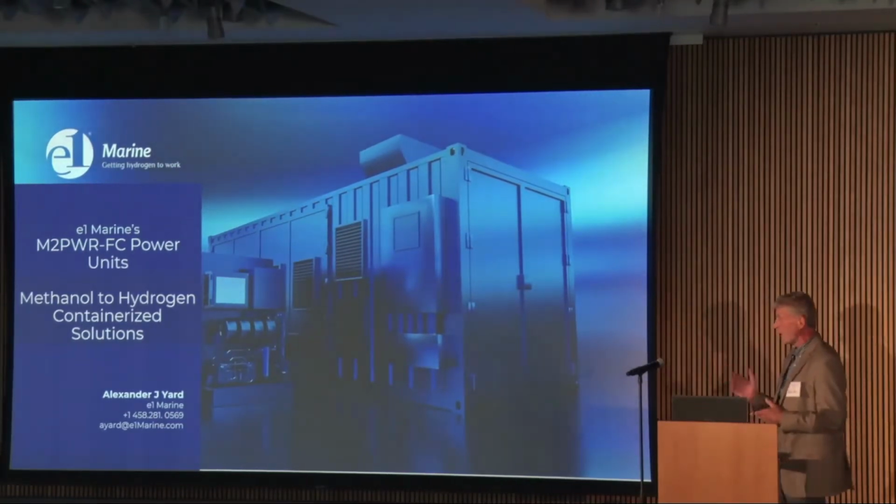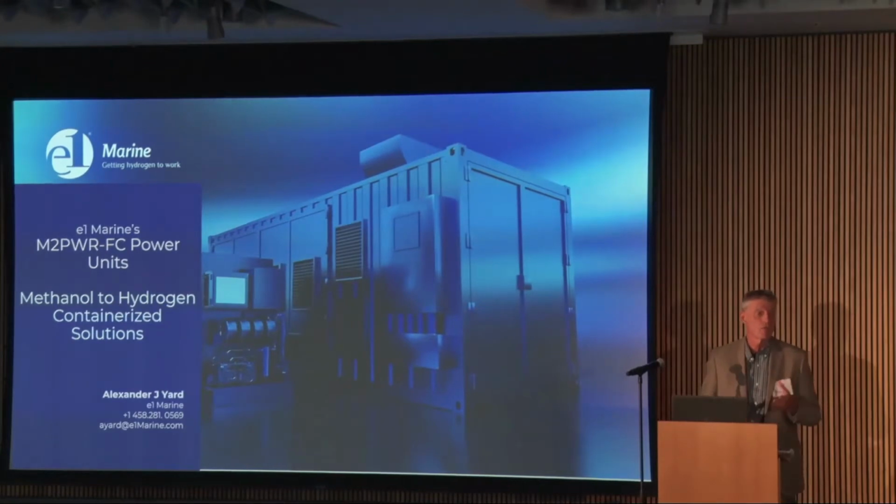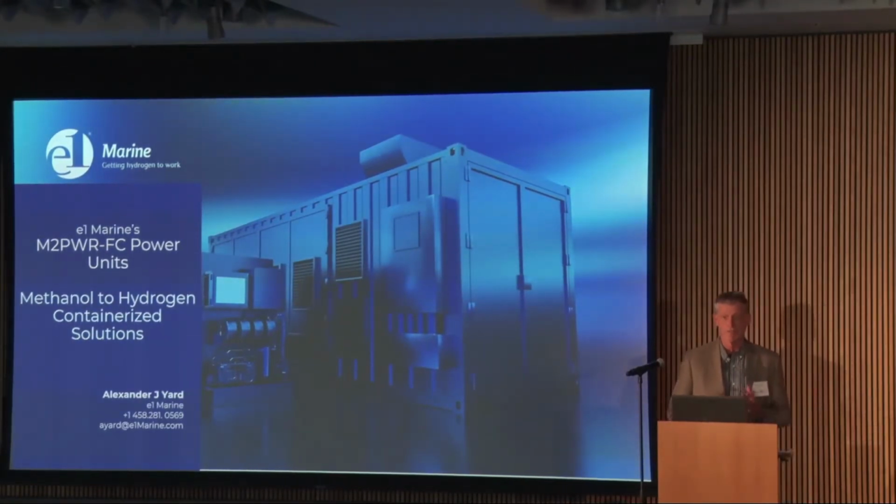I'm going to be talking about the container. A lot of the things I'm going to be speaking about is reinforcing what Dave and Robert have said already, and also what Dave Lee from ABB has said.